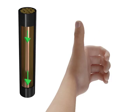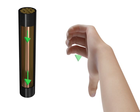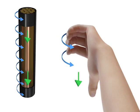Reversing the direction of current, you can use the left-hand rule again to show the direction of the concentric circular force around the wire. This method can be used to determine the direction of the magnetic flux, as long as you know the direction of the current.